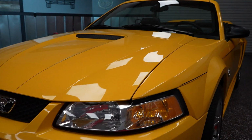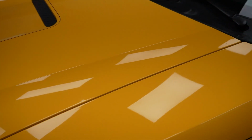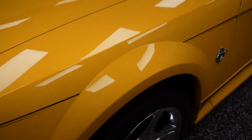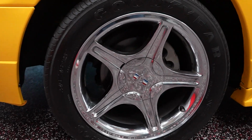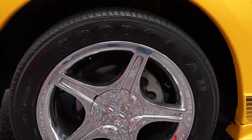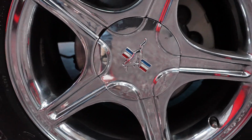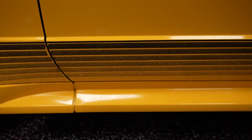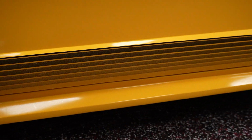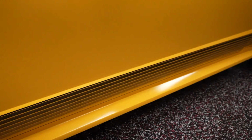Let's pan the top of the fenders and the hood just to show you how flawless the paint is. It's really nice throughout the entire vehicle. Goodyear tires, 4-wheel disc brakes, 5-star wheels, chrome. Everything looks good. All 4 wheels are in great condition. It does have body graphics here. They're vinyl. Some body striping going down the side of the car on the lower portion of the fender, door, and quarter. And then you have some ground effects down on the rocker.